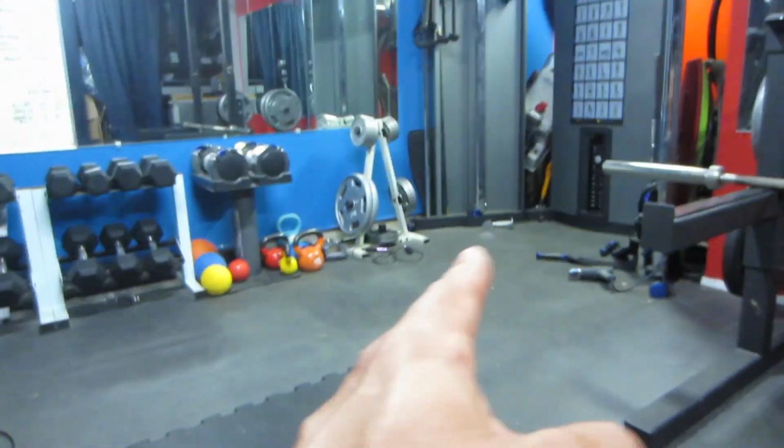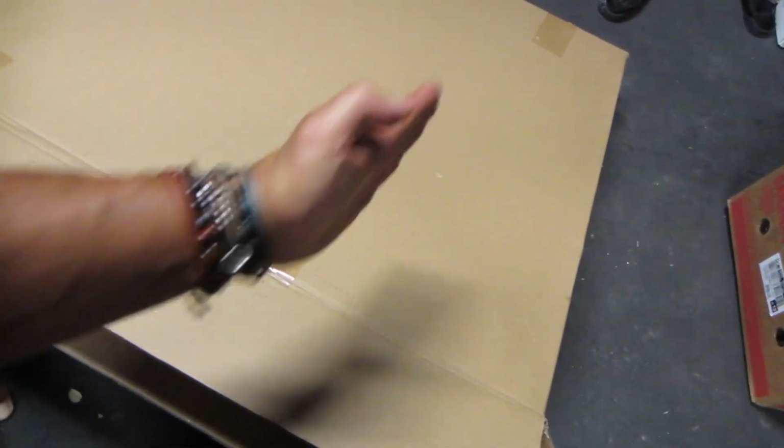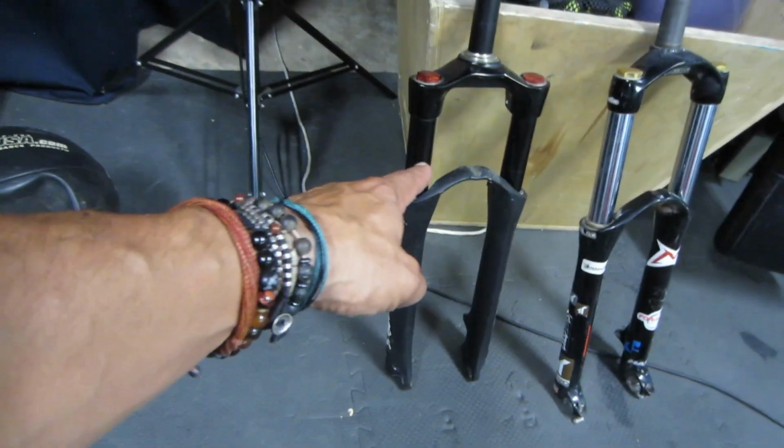Still got the bike frame that's way behind the gym over there. But yeah, not too shabby. I gotta get this thing boxed up. That's why I gotta cut this one right around here so I can put that fork in it.